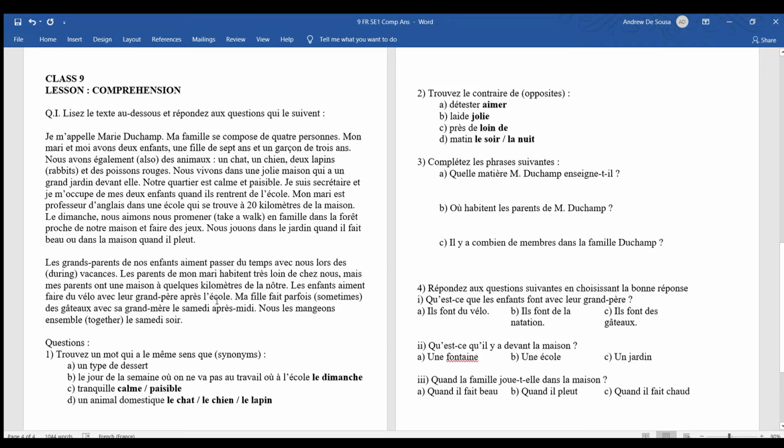Ma fille fait parfois des gâteaux avec sa grand-mère le samedi après-midi. My daughter sometimes makes, again parfois, sometimes makes cakes with her grandmother Saturday afternoon. Okay. Now, des gâteaux, you've got your answer here, which is cakes. So you can either write des gâteaux. Okay. You can also write un gâteau, that is also fine. Okay, just put in the accents. Spellings are important, okay, because you're copying it exactly from the passage. Nous les mangeons ensemble le samedi soir. We eat them together Saturday evening. What is les here? They're talking about the cakes. Okay, we eat the cakes together Saturday evening.